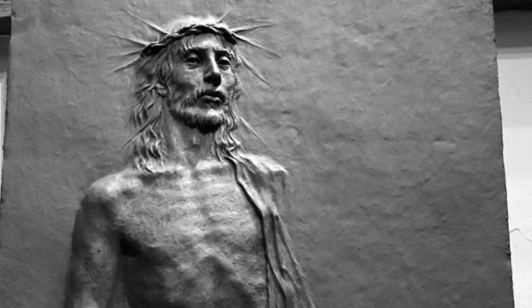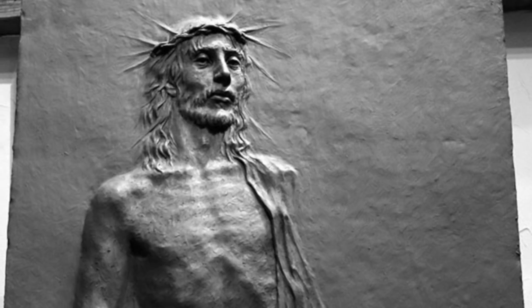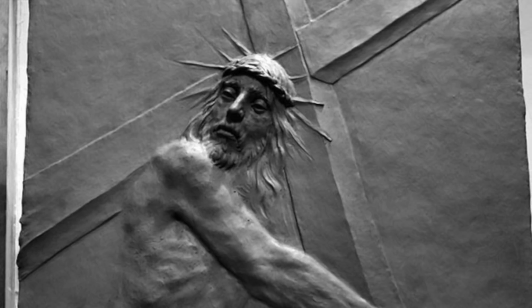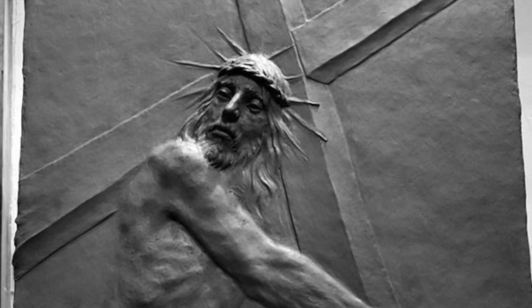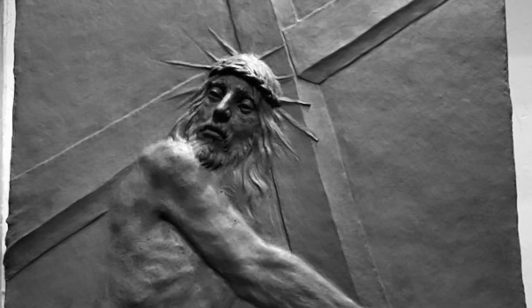There'll be 14 stations of the cross, again in bronze. They will be at the east end and the west end of the cathedral, and they will be taken from the point of view of the face of Jesus and other symbols that represent whatever station it is.